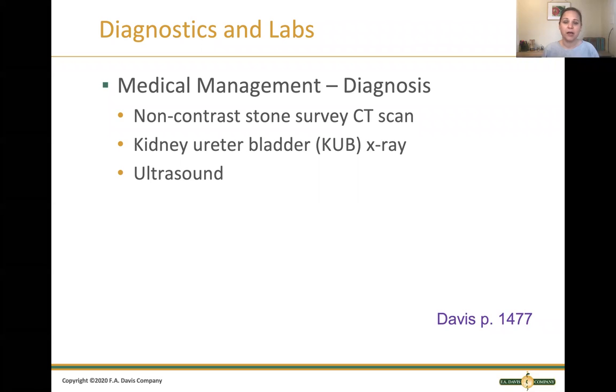Now we might order a KUB X-ray, but it's not going to show all different kinds of stones, so it's not a common way to diagnose. And then for patients who are pregnant or are children, we may order an ultrasound to reduce the amount of exposure to radiation for those patients.